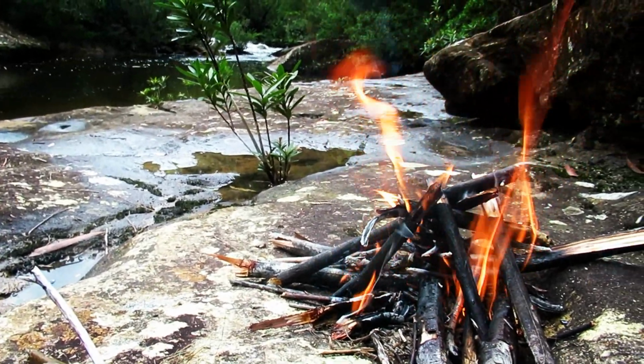And that's going to absolutely do it. So this just goes to show that no matter how wet it is, you can always find wood that will burn. Admittedly, I got lucky with the Melaleuca in my kit. That's why you have a kit.